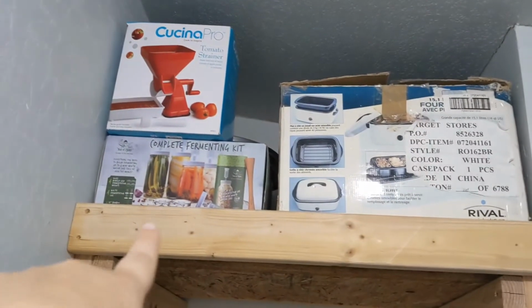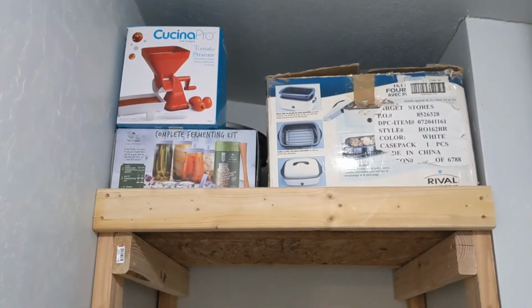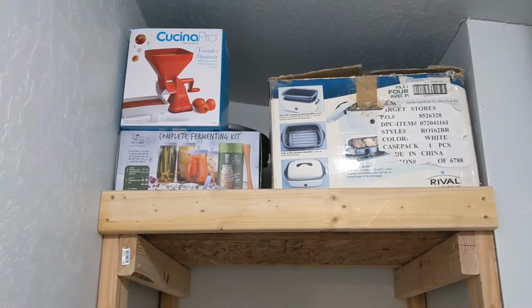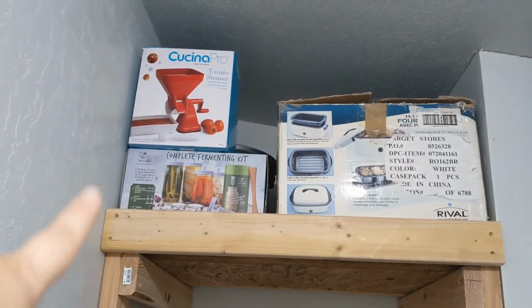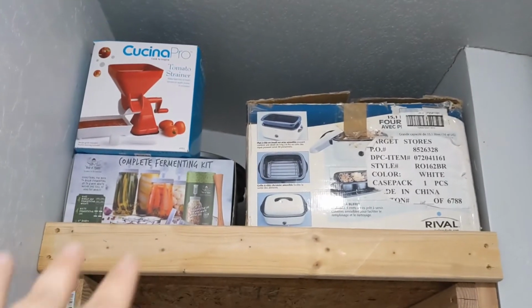And then I got a fermenting kit. I am not good at fermenting. I have failed many times, but I'm going to keep trying because I failed three times with the sourdough, and now the sourdough is working. So I really want to learn how to do pickles, and so look for that in the future when I learn more about that. We have one video on one of our failed attempts, the one that we filmed.